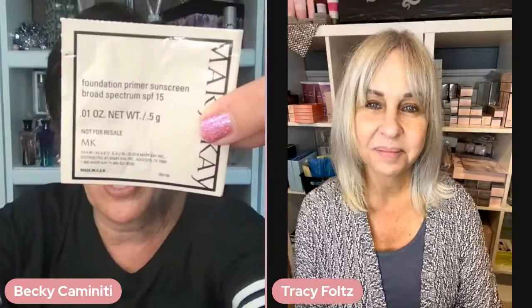So today is getting primed and ready. You should have a sample that looks like this. It's the foundation primer sample. This is the one we're talking about today, along with a couple of other primers.